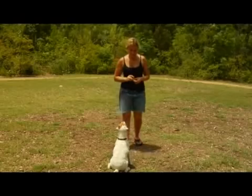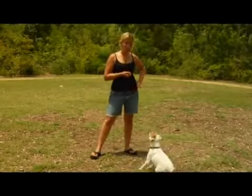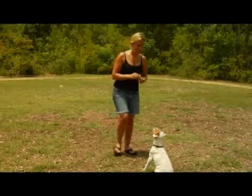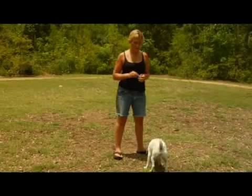Now, if you're dealing with distraction like playing with other dogs, you might want to make sure that it's going to work before you start repeating that sound. You don't want to become background noise. One of the best ways to load this is to do it at home and then start at a park that doesn't really have a lot of high distraction.